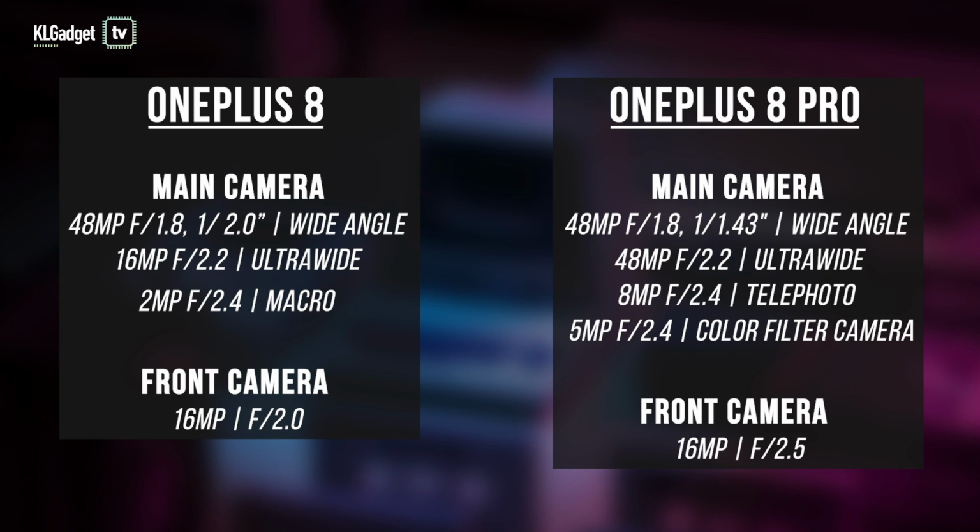When it comes to cameras, the OnePlus 8 has a 48MP main lens as well as a 60MP ultra-wide shooter alongside a 2MP macro lens. On the OnePlus 8 Pro, you get two 48MP lenses, a wide shooter as well as an ultra-wide lens. You also get an 8MP telephoto lens plus a 5MP color filter camera that gives your shots a stylized black and white filter, which is pretty cool. And on both phones, the selfie camera is a 16MP front shooter.